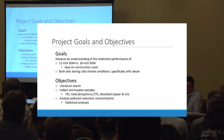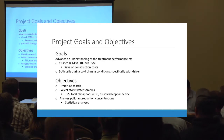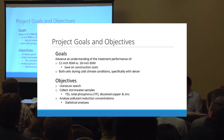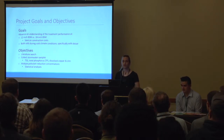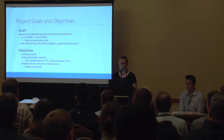So we have two main goals for this study. The first one is to advance an understanding in the treatment performance of the 12-inch versus the 18-inch BSM depth. This could potentially save on construction costs if the 12-inch BSM performs as well as the required 18-inch BSM depth. Our second goal is to advance an understanding in the treatment performance of the cells during cold climate conditions, specifically when deicer is used on the contributing drainage area of the project site.